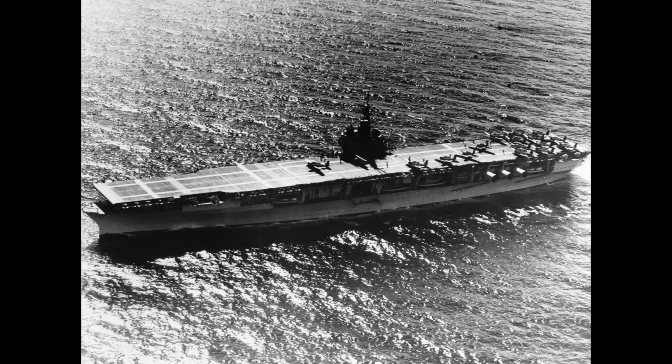So we can see here Ranger undertaking flight ops with her stacks canted horizontally, which is the correct position for flight ops. However, the rotation of the stacks was more to do with airflow behind the ship and decreasing the turbulence for incoming flights of aircraft, whether that be dive bombers or fighters, because remember, for most of her career, she couldn't operate torpedo bombers.